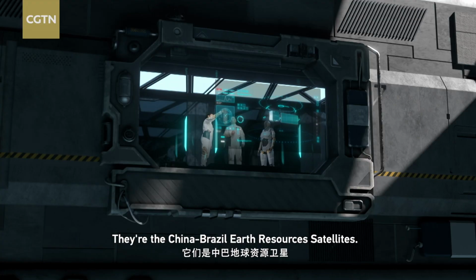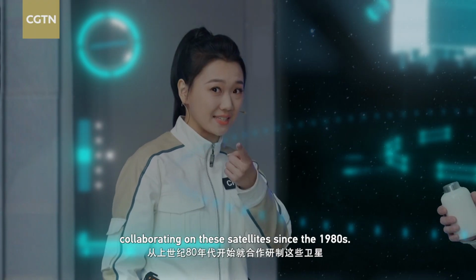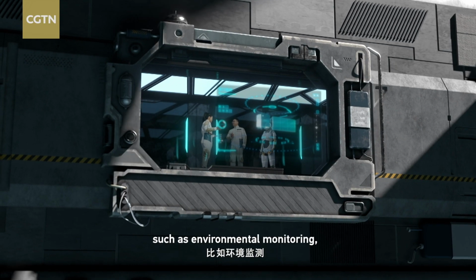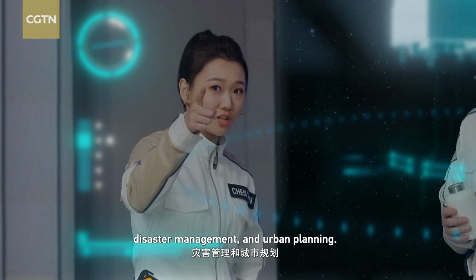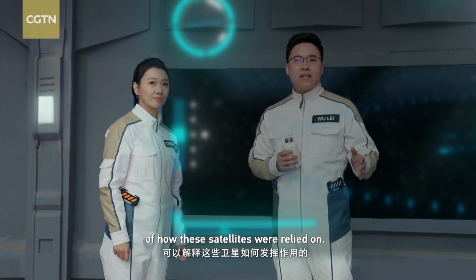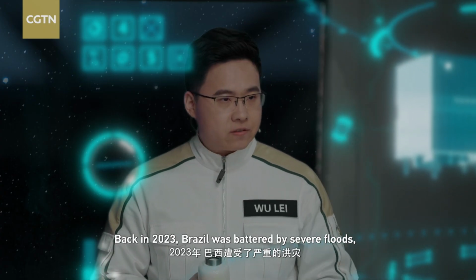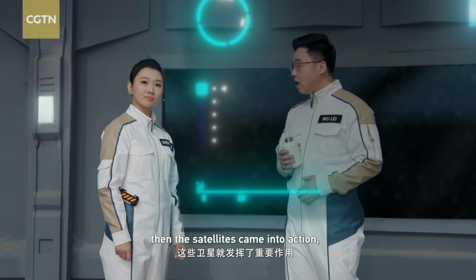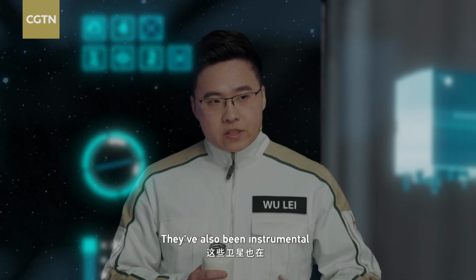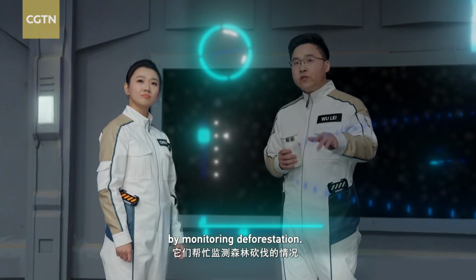Lei, look at these. They're the China-Brazil Earth Resources satellites. You know, the two countries have been collaborating on these satellites since the 1980s. Wow. And all the data they gather is crucial for so many fields such as environmental monitoring, disaster management, and urban planning. Yeah, I actually remember a perfect example of how these satellites were relied on. Back in 2023, Brazil was battered by severe floods. Then the satellites came into action, monitoring the disaster and providing vital information for relief efforts. They've also been instrumental in protecting the Amazon rainforest by monitoring deforestation.